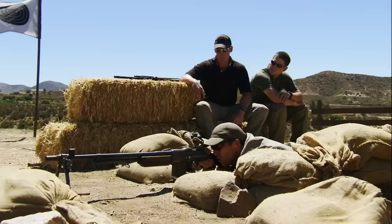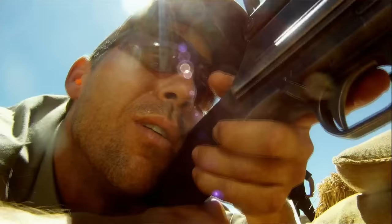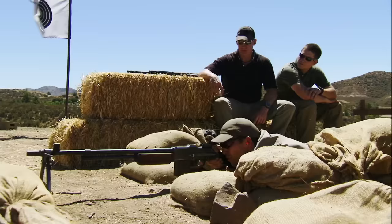So based on where the BAR was hitting for me in practice, I was holding in what I thought was the same spot. Because no one was calling out my shots, I couldn't see that far. I couldn't see where they were going.